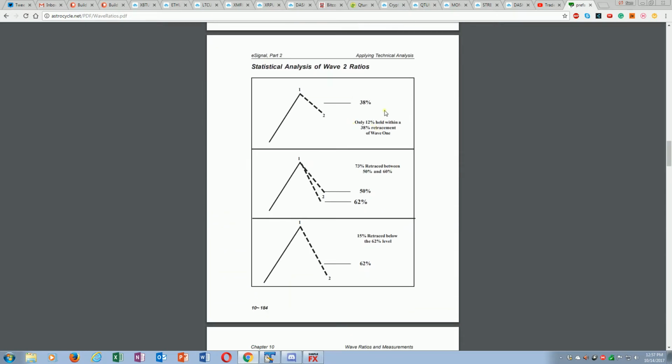Statistical data on wave 2. Only 12% of wave 2s stall at the 38.2. 73% go between the 50 and the 61.8, or the 62. And then again, only 15% go deeper than that.